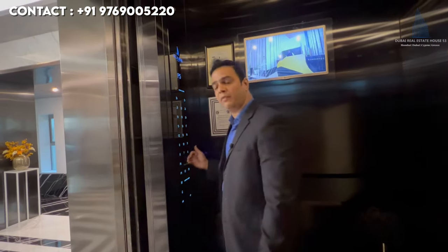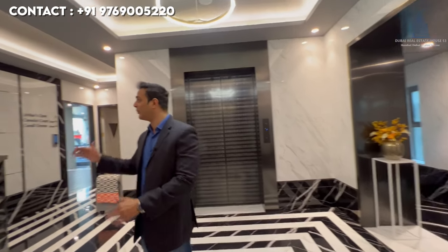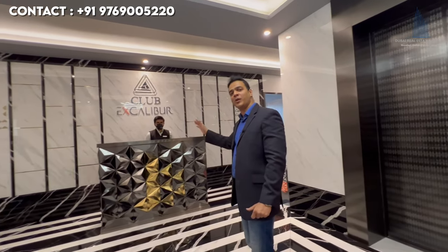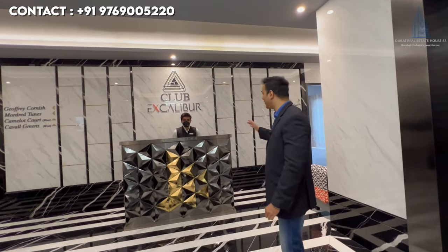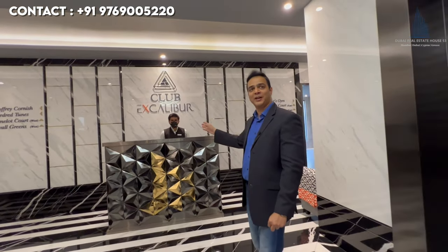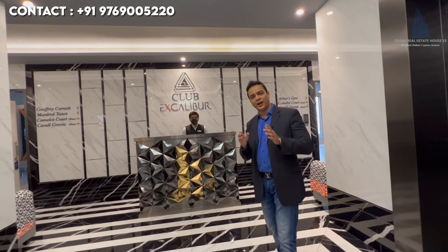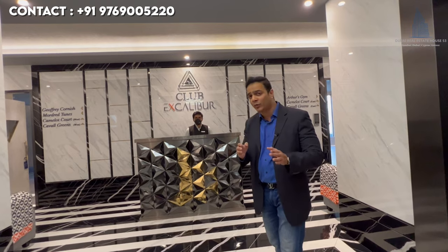We are here at the level 5. Let's have a look at the gym, the clubhouse, and all the other amenities and facilities that it has to offer. All right, so on the right, we have a floor manager who helps you, who guides you and takes care of the entire things here. So he's your host to make sure everything is happening right, which is again more like a one-on-one private facility, which is rare to find.